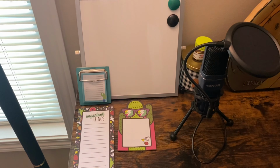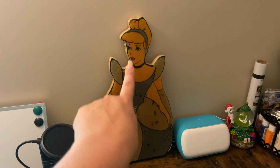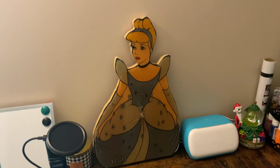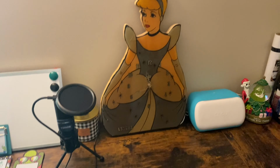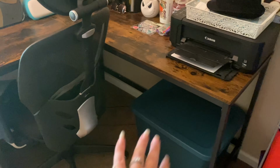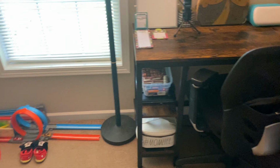Have this little whiteboard. This is actually Manny's, but we both use it. And then I have all these little note things so I can jot down notes. This right here is as old as I am. My mom had it made for me when I was a baby. My microphone, all the things. Down here, I just have some overflow stuff that I just stuck in there. My stamps, just random other stuff.